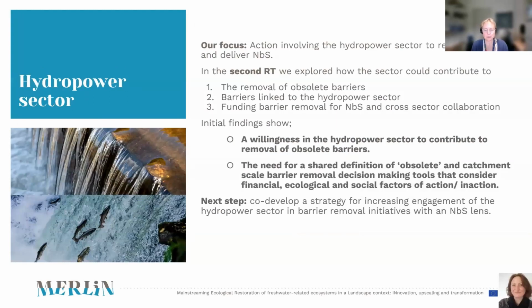So in Hydropower, led by my colleague Esther Carmen and many others, that's really looking at how the hydropower sector could help to remove barriers and deliver nature-based solutions by allowing free-flowing waters. In the first roundtable, they spent a lot of time discussing how the sector worked. In the second roundtable, they were thinking about 3 things.